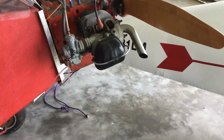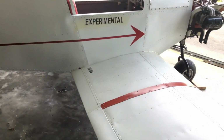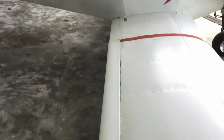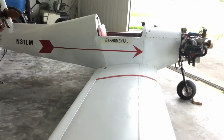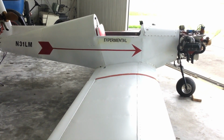Tees off goes to both carburetors. And here's the last airplane that I built. Hopefully not the last one, but this is the last airplane that I built. And it's a Teeny 2. Very popular back in the 70s.